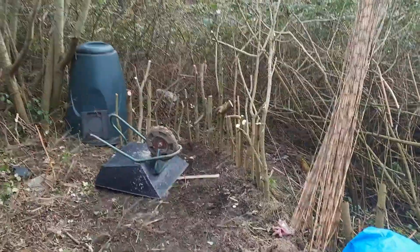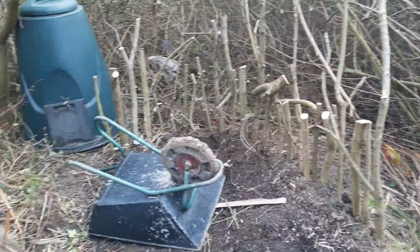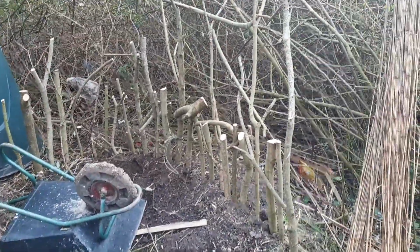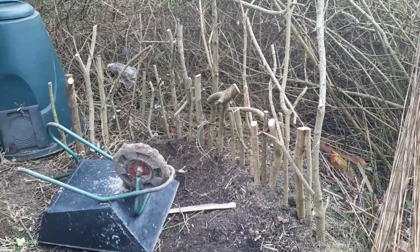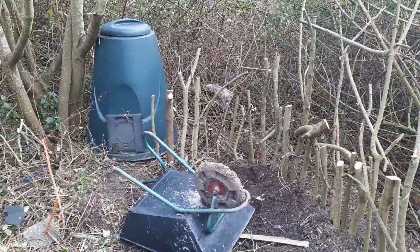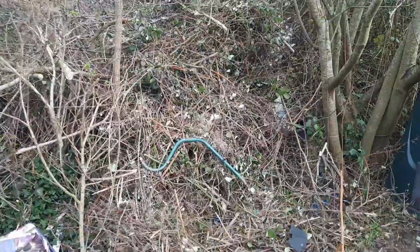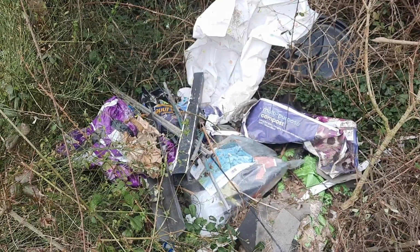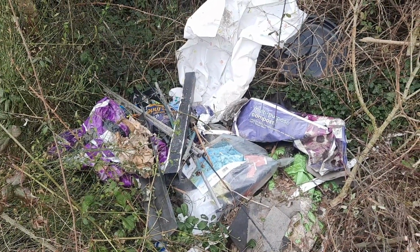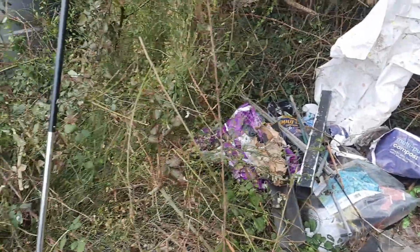So you can see all the big stuff that I cut out. I sort of started creating a sort of wild fence, if you like. We've already seen loads of the birds and that perching on there and feeding down here. All the stuff we've cut back's gone in here. Unfortunately, this here was a load of rubbish that we inherited when we took on the plot, and it's just been covered up for now, but obviously I'm going to have to deal with that, take it down the tip.